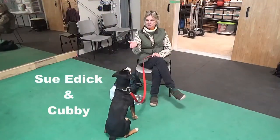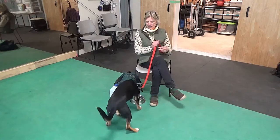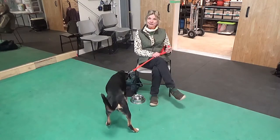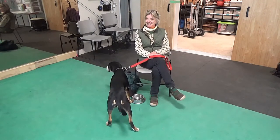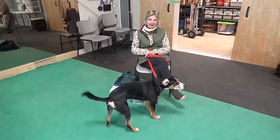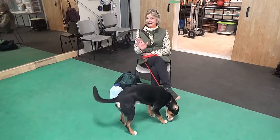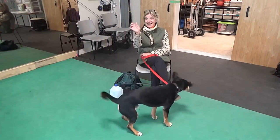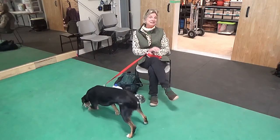My name is Sue Edick, and this is my dog, Cubby. He's an Intley Booker, and we've been doing scent work for like 2 years, and it's something that Cubby really enjoys. He's been pretty good at it, and we were happy to be invited to the class, and we're enjoying it. We're especially looking forward to today, because it's going to be a real test, because I believe we're going to have diseased branches and clean branches. And so today we're going to determine if dogs can really tell the difference.